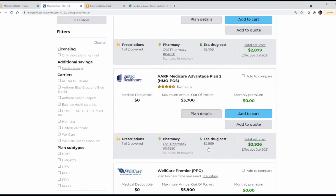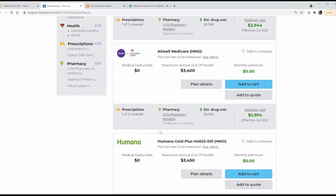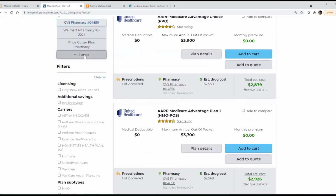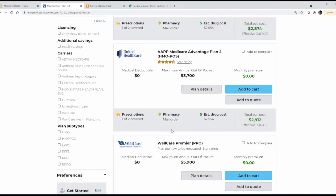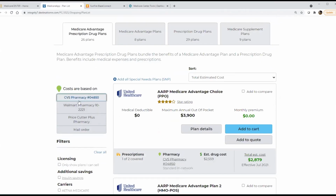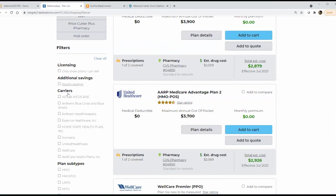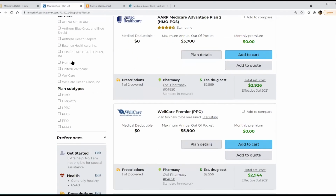I'm going to go back to CVS and see if one says preferred. So this one says preferred in network. And then of course it even lets me do that mail order as well. So I'm going to go back to CVS for just this example. And then of course it's always going to have these interactive shortcuts on the sides. So if there's a certain filter you want to use, you only want to see a certain carrier, you only want to see the plans you sell, you want to see the insulin savings, plan types, it's all right here.